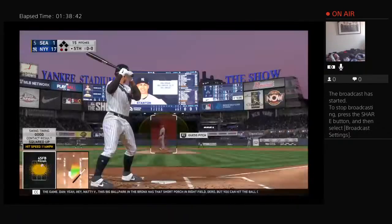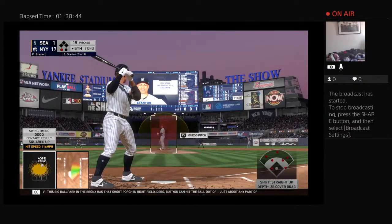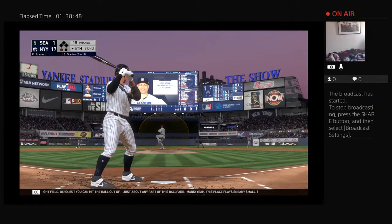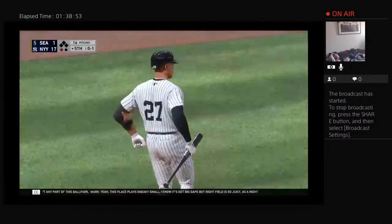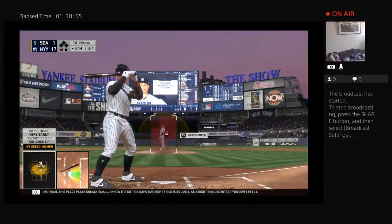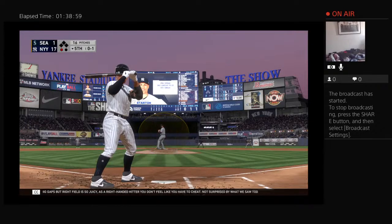Yeah, hey, Matty V, this big ballpark in the Bronx has that short porch in right field, D-Row. But you can hit the ball out of just about any part of this ballpark. Yeah, this place plays sneaky small. I know it's got big gaps, but right field is so juicy. As a right-handed hitter, you don't feel like you have to cheat. Not surprised by what we saw today.